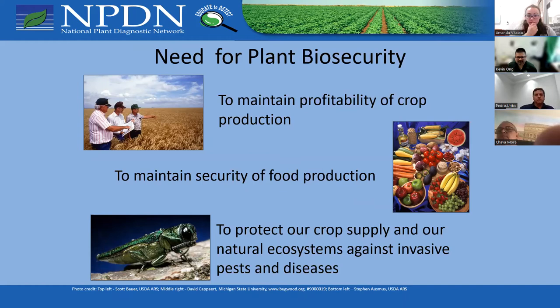At the national level, we do want to maintain a security of food production, meaning that we want to be able to make sure that the United States can produce sufficient food to feed all the people in the United States. And we do want to protect not only our crop supply, but also natural resources against invasive pests and diseases. And that's one of the most challenging things that we get on an annual basis, usually 1 or 2 cases. And sometimes those get into the news. Let's move on to the next slide, please.